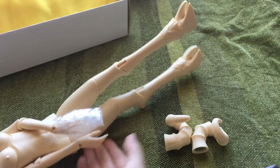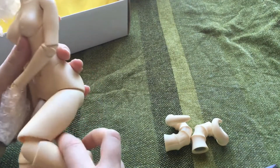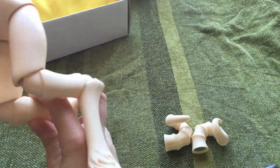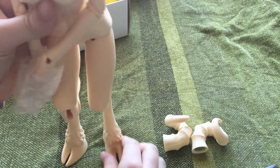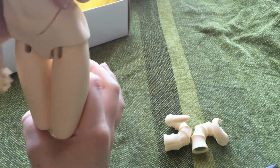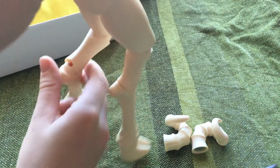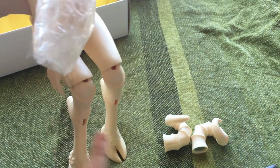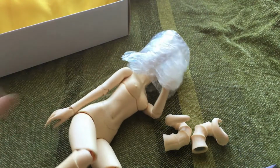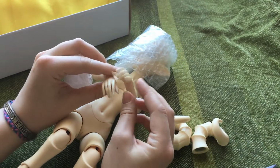Oh wow, she's so delicate. Oh beautiful, everything snaps into place. Oh man, this is nice. I really like the size of her hooves. She might need some additional stability in these joints eventually. Wow, she's beautiful. And she's got little pointed nails.